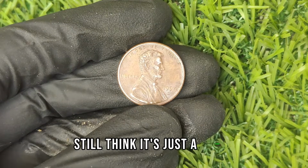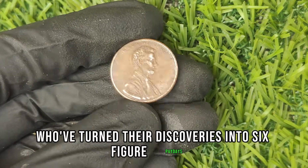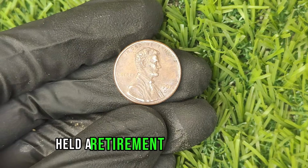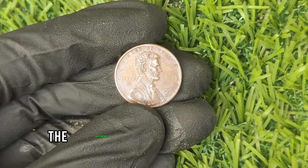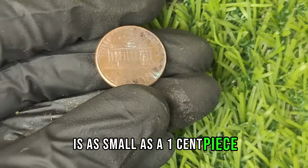Still think it's just a penny? Tell that to the collectors who've turned their discoveries into 6-figure paydays, or the families who found out their forgotten jar of coins held a retirement fund. Sometimes, the difference between a dream and reality is as small as a 1-cent piece.